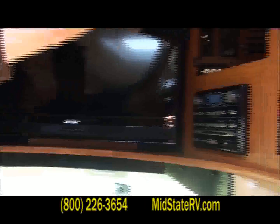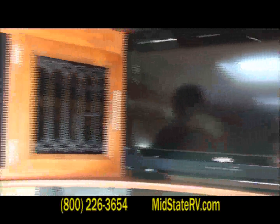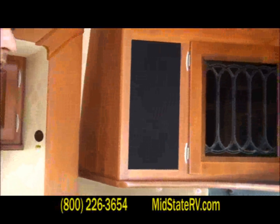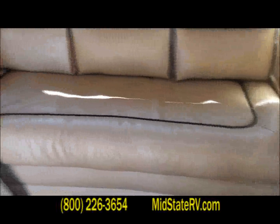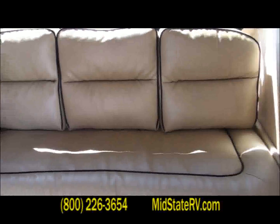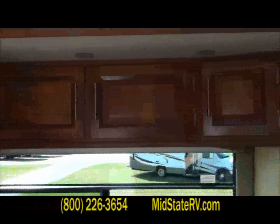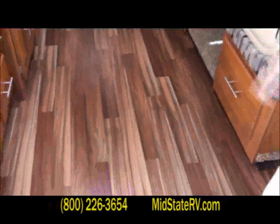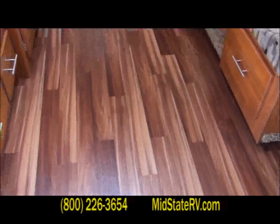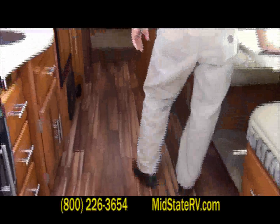Storage up here, in addition to the entertainment center, you still have storage up here too. And just a well done, cherry wood all the way around. And just look at the upholstery. The couch here is, of course, the ultra leather with the black piping. Just really sets this coach off here. Storage all above the couch here. And if you look down here at the floor, it's a Congoleum floor with a 2-year warranty on it.